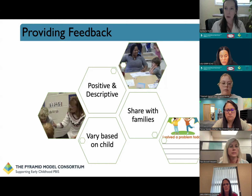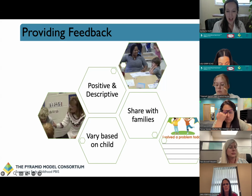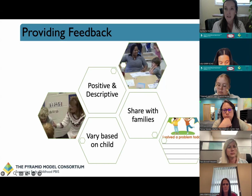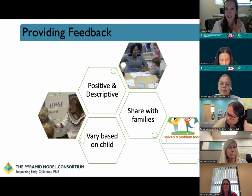We'll come back to working with families in a few slides. But sharing the feedback that kids are receiving about using problem solving skills with families can also be really reinforcing and very exciting for kids. So this little hexagon here with the "I solved a problem today" is one of the resources on the website for challengingbehavior.org. It's little note cards that you could run off.